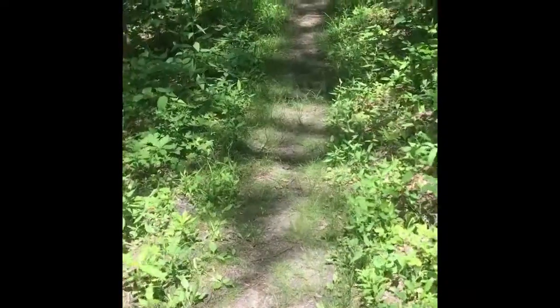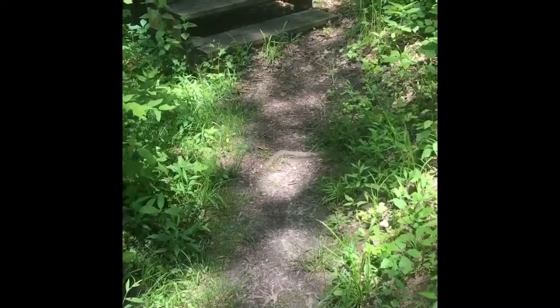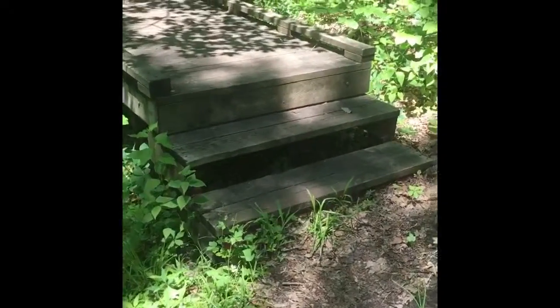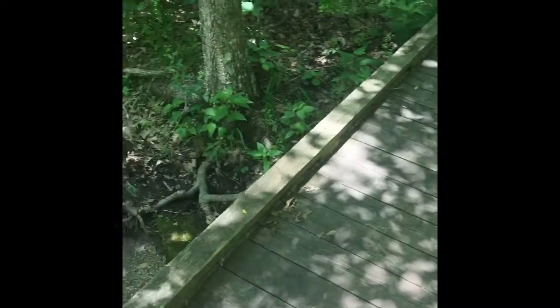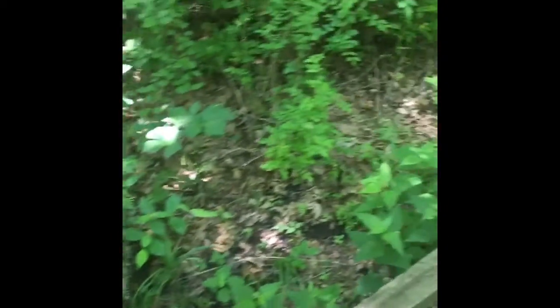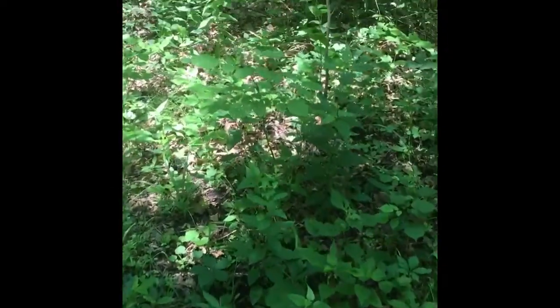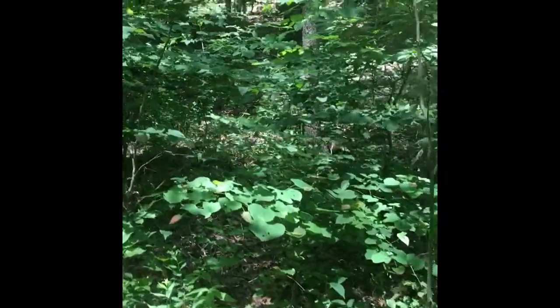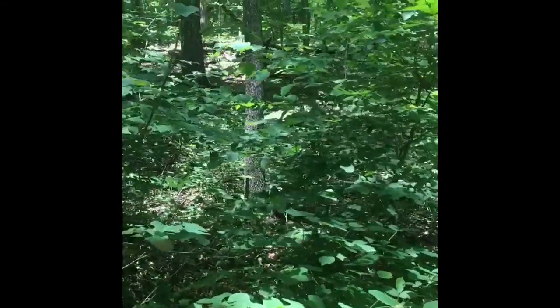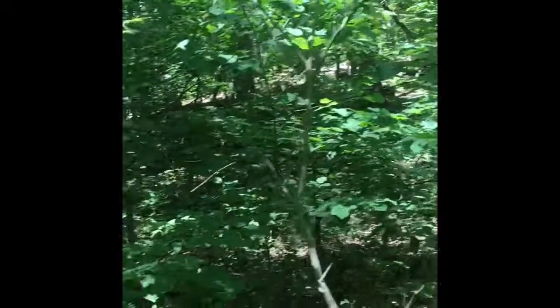So we're on the hiking trail and we've come across another bridge. You guys, there is sand everywhere on this trail because of all the sandstone. This is absolutely gorgeous. Absolutely gorgeous. I don't know if you can see the sandstone up there through the trees.